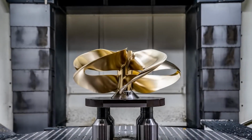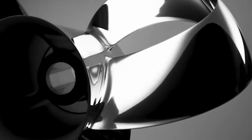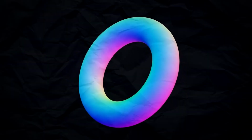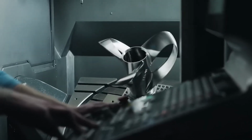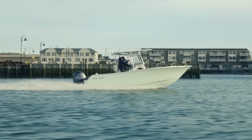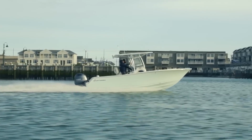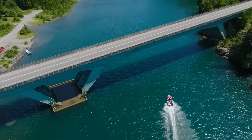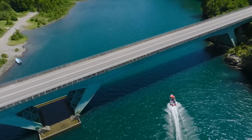This is a toroidal propeller. It gets its name from the blades, which are in the shape of a torus, which is often described as resembling a donut. However, these special donut-inspired blades are much more impressive than they first appear. In fact, they have proven their ability to more than double the propeller efficiency when used on a boat, which greatly increases speed and fuel economy.